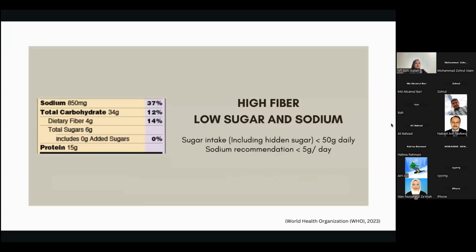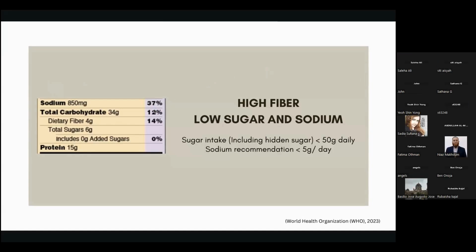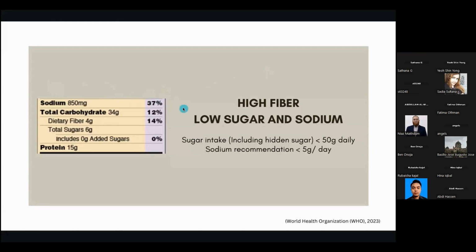The next column talks about sodium, total carbohydrate, and also protein. We go with the sodium first. The sodium recommendation by WHO is less than 5 grams per day, which is around 1 teaspoon. Even myself, when I'm doing home cooking, I'm not going to use more than 1 teaspoon per day. But this product right here has a daily value of sodium of 37%, which is way higher for 1 serving. So this you should be learning.